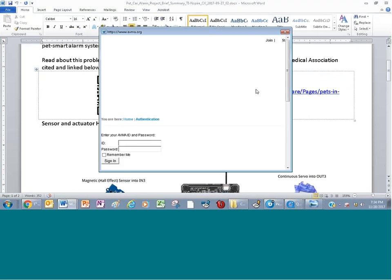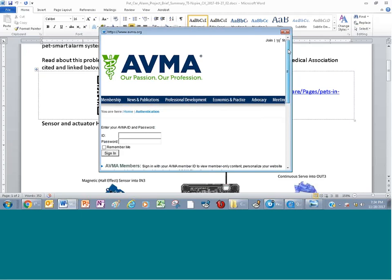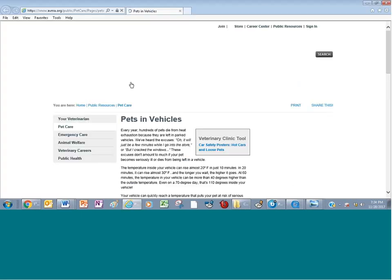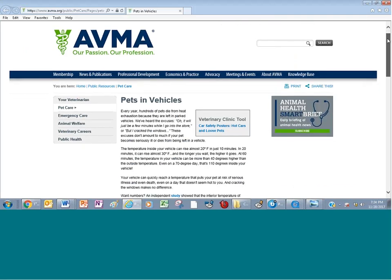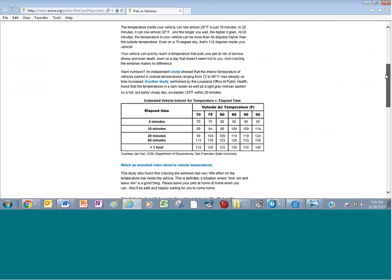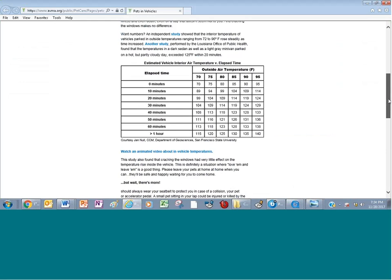Hopefully this will open up for me. No, I have to log in, I'm not doing that. Oh, here it goes. Okay. So this is just a website. I think it's a Veterinary Medical Association, but it's background information for the kids. It shows the elapsed time of an animal left in the car, and this is how the outside temperature looks.